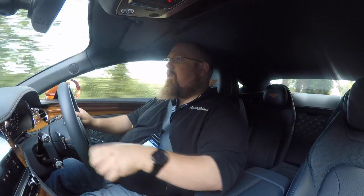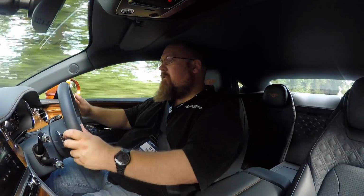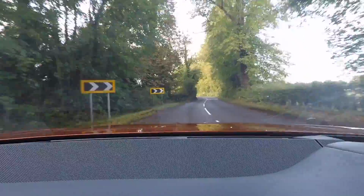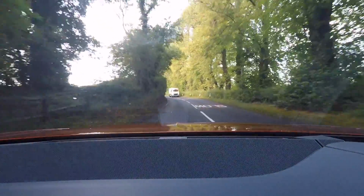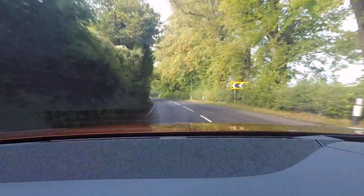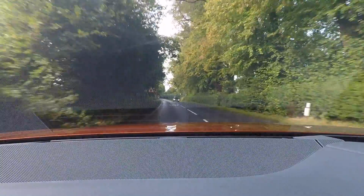As I said, I've got a limited time with this car, so I just want to get out there and experience it. So, got a head-up display, which gives you traffic sign recognition, lets you know what speed you're doing, and if you've got any of the safety systems on, like lane assist, things like that, adaptive cruise control.